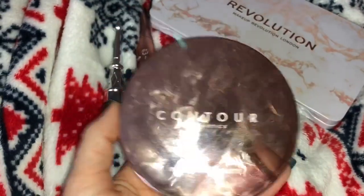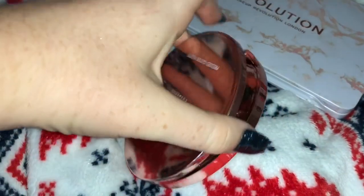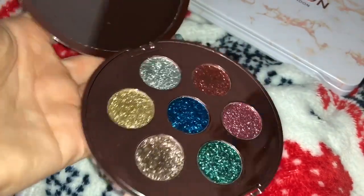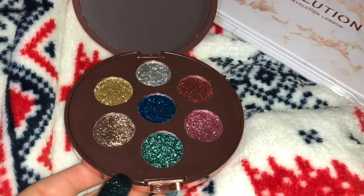This is one of my favourite glitter palettes I've ever found in my life so far. It's from Contour Cosmetics. It's a pressed glitter palette and I got it from TK Maxx. It sort of reminds me of Iconic London, if you know what I mean, and that's a really hyped brand. But this is what it looks like. Now this retails for £22, which I personally would not pay, even knowing the quality of it. I got it from TK Maxx for £5.99, so TK Maxx helped me out.